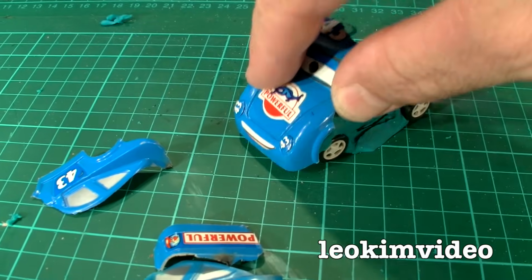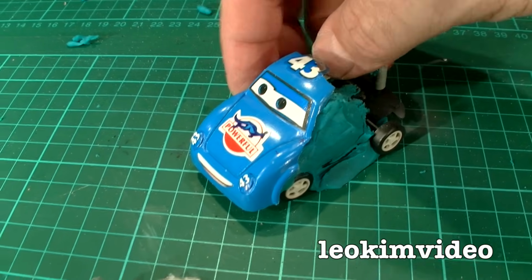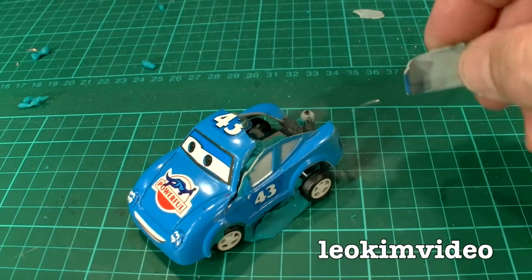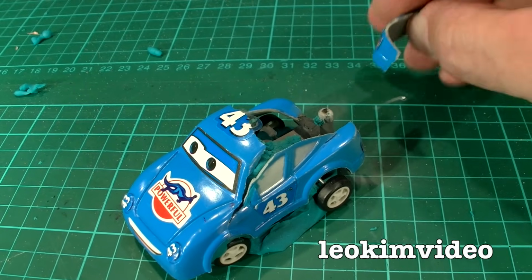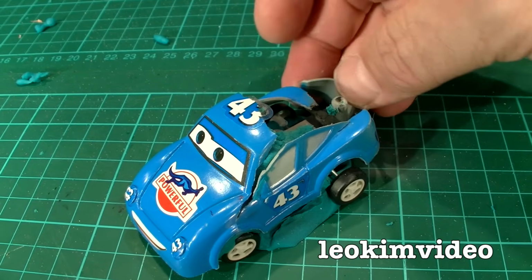Let's try and rebuild the king here. I think we're missing a whole section of him, actually. I think I've got some of it. Notice he's broken up in a totally different way because Play-Doh's got magical properties that you'll only learn about from me. Powerful, that was like that.